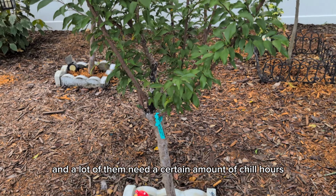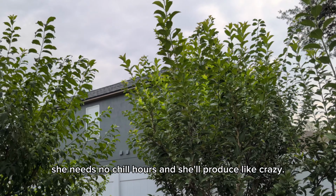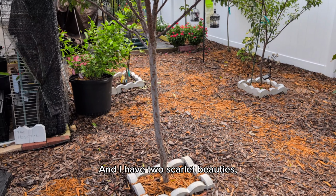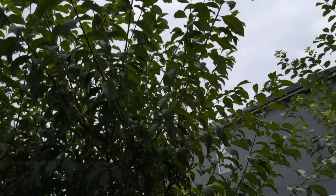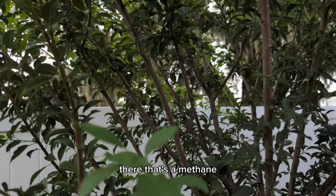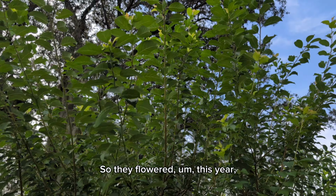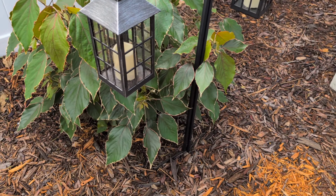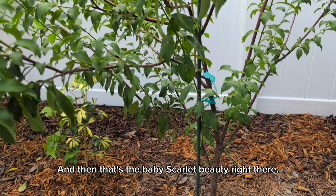And as we go around, we have a lot of peach and plum trees. And a lot of them need a certain amount of chill hours to produce, except for the Scarlet Beauty. She needs no chill hours and she'll produce like crazy. And I have 2 Scarlet Beauties. Yep, and that one right there, that's a Methley plum. So that one needs some more chill hours. So they flowered this year, but they didn't produce because they need more cold hours. And then that's the baby Scarlet Beauty right there.